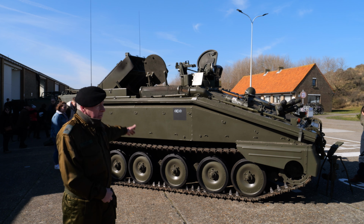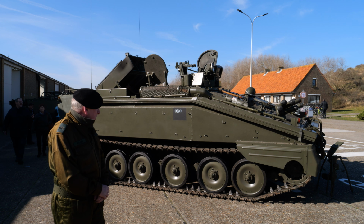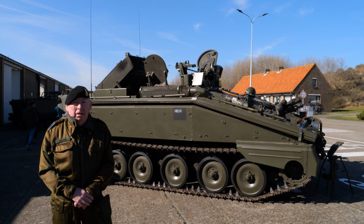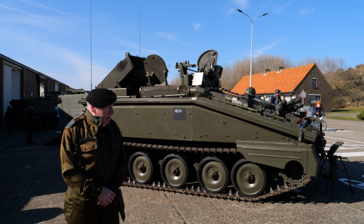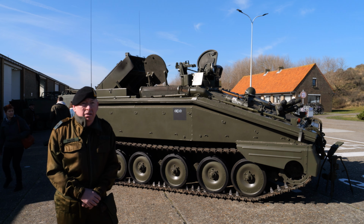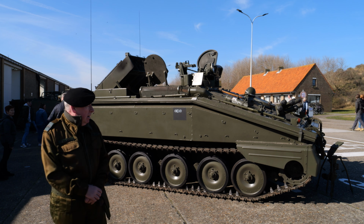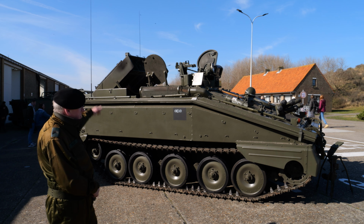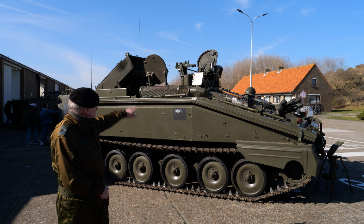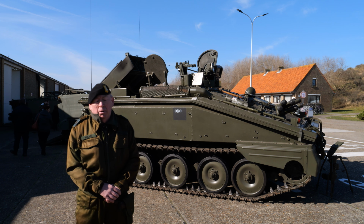Behind me you see the version of the CVRT. It's a Striker. There were 8 variants of the CVRT produced in the early 70s. The Belgian army used to have them from about 1978, 1979 until 1990. The version is equipped with a Swingfire anti-tank weapon, armed with the MAG machine gun, 7.62.